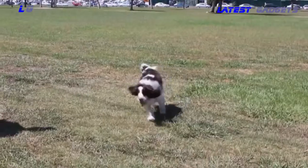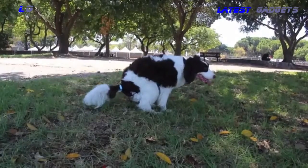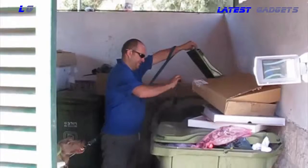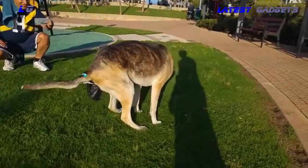Every step of the process has been about making Kickapoo something that real dog owners can actually use. We know that most dog owners want something they can intuitively use with only one hand, so we built that into Kickapoo too. And it's even small enough to fit in your pocket.